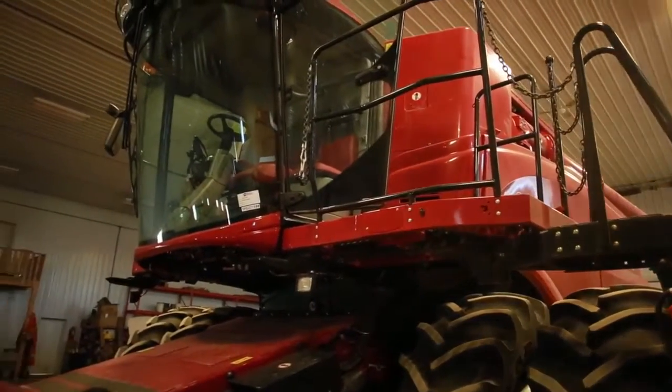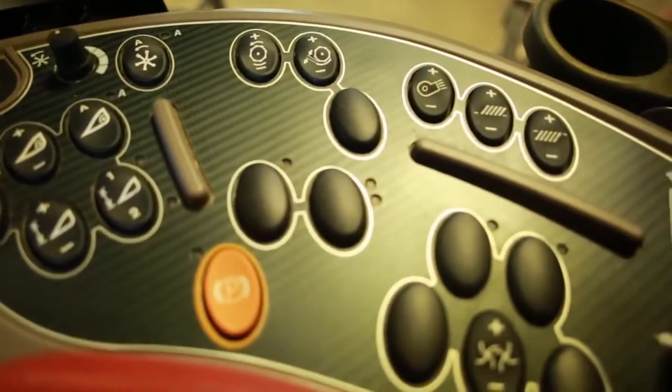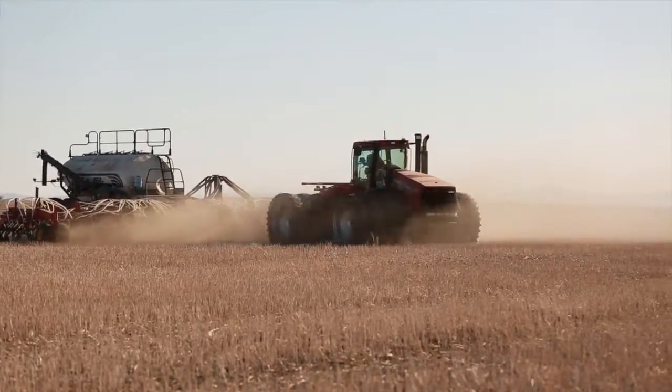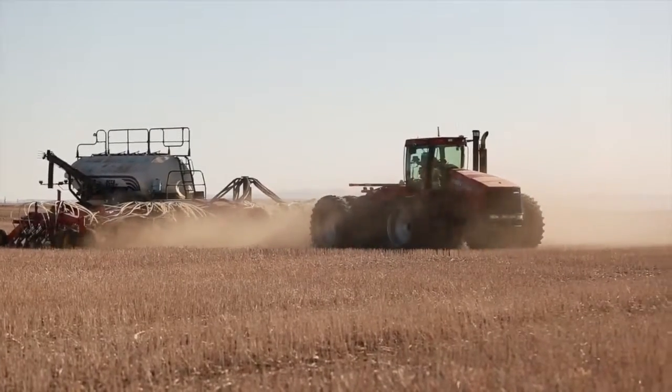Telematics is playing probably an information supplier role right now. The data from telematics in the machine is now transferred to a cloud-based storage user facility where they can use that data to either help build a prescription map or to go over yield maps out of combines. It's also helping us diagnose because it's two-way communication. So the nice thing is we can solve a lot of the issues before sending a technician out.